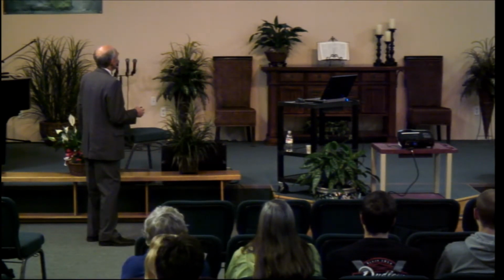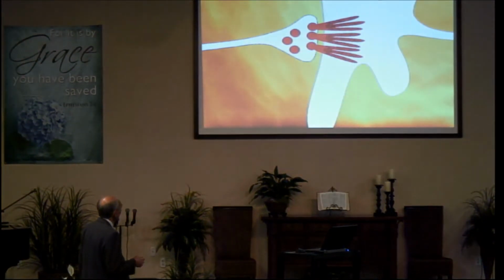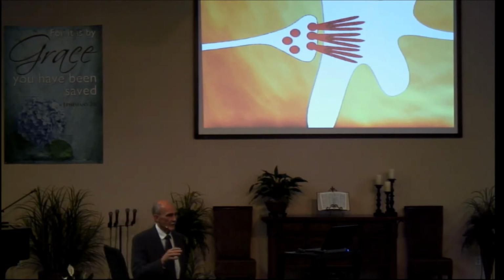But the idea is that if you get enough neurotransmitter, because the more you use this, the more it tends to get out there, I can get this cell to fire immediately without coaxing it 10 times. You all with me on the idea? And so you establish these pathways.